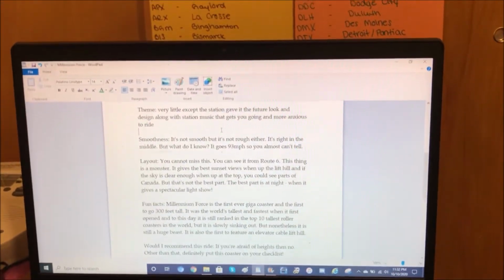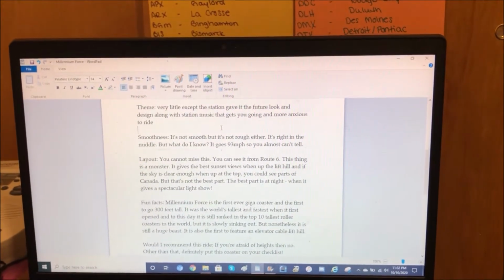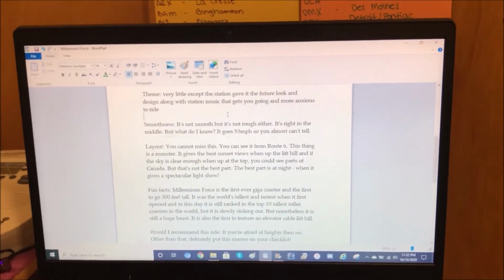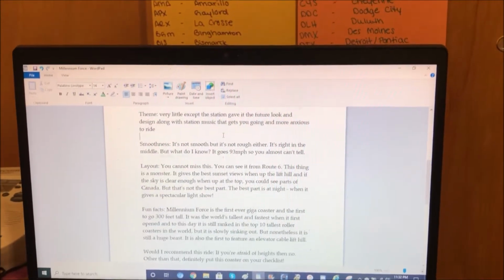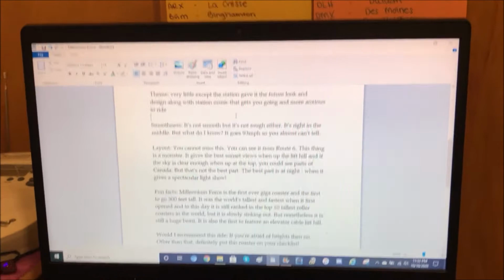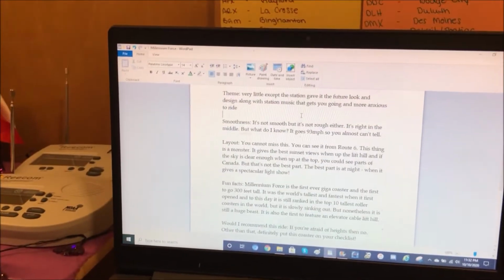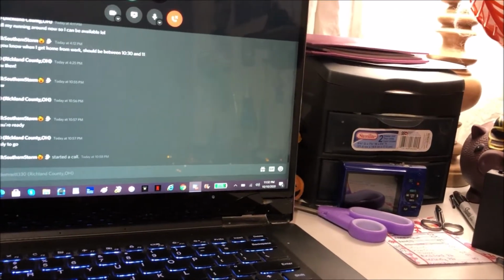So cool. But that's not the best part. Best part is at night when it gives a spectacular light show. Actually, it's kind of tied. You got that light show at night and amazing sunset views of the lake. What's not to love about the layout on this thing? Yeah, it's amazing. Love it.